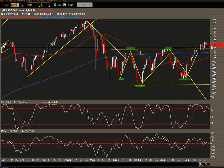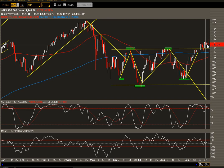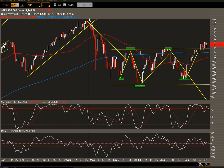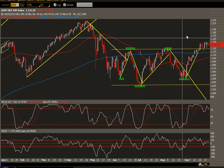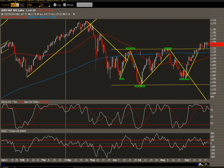But this congestion pattern, or the continuation, is what is taking place right now, and one of these days the market should break out and go higher. There's not much resistance here. There's a lot of open space, and this can easily go up to 1200. So that is where it is happening.